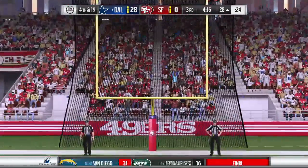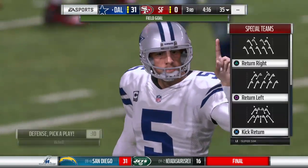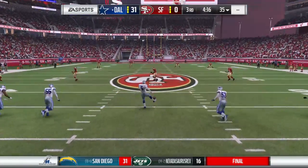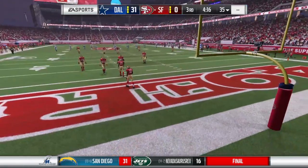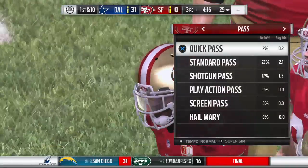And Bailey able to knock it through. And they're sitting pretty now as the lead grows even further. So put another 3 on the board, and all things considered, a good opening drive here to begin the 3rd quarter. It sure was. I think as a head coach, you're happy to come out and put a little drive together, take the 3 points, and build on your lead.